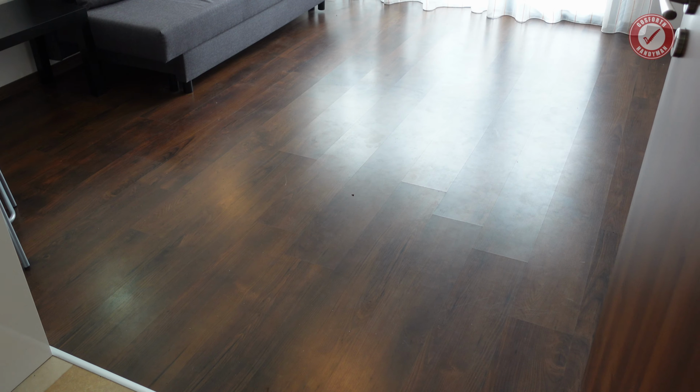This will probably just be non-moisture resistant MDF with the finished print over the top of it. And as I say, it's not particularly even. It looks fine, but longevity wise, I think I would have probably gone for something a bit more hard wearing than that, because that floor is probably going to need replaced in 5 years or thereabouts.